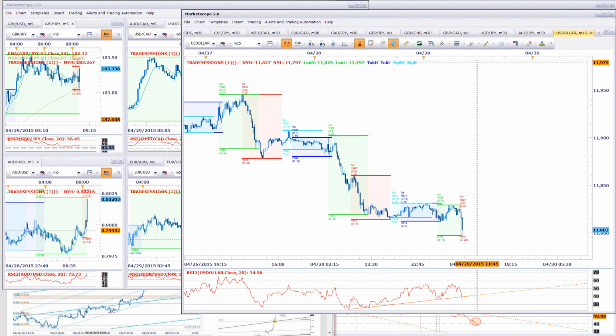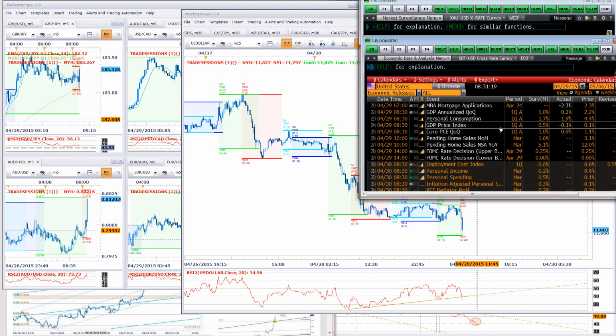All right, so now that we got that out of the way, again, just a look through the data. Core price index came in weaker than expected as well. We saw a contraction of 0.1%. Core PCE, the personal consumption expenditure, something the Fed likes to refer to and speak a lot about, also came in slightly below expectations with a print of 0.9%. The only highlight here, guys, is going to be that personal consumption uptick from 1.7 to 1.9 expectation.